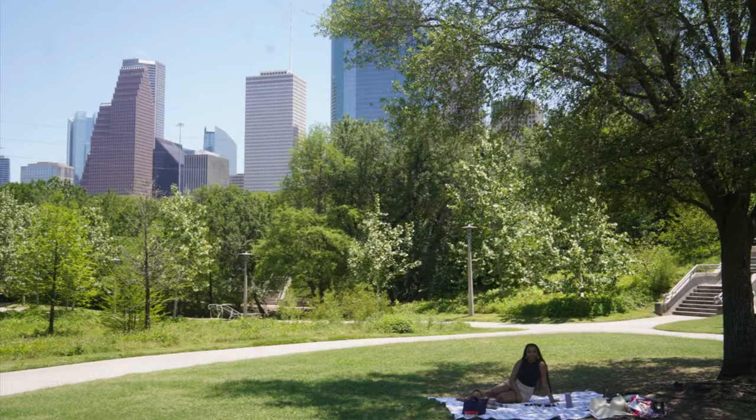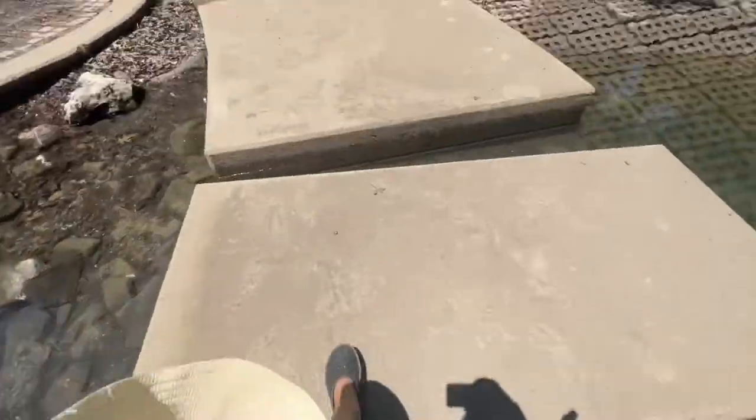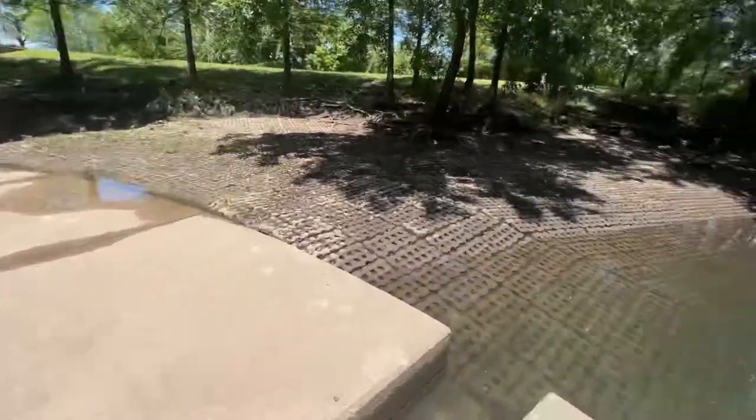Buffalo Bayou Park in Houston, Texas. There's a food truck, so no need to bring food. The park is so beautiful. Oh my gosh, look at this.